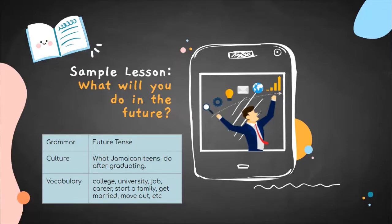And of course, some of the vocabulary that might arise: college, university, job, career, start a family, get married, move out. These are all things that we can anticipate the students will want to talk about.